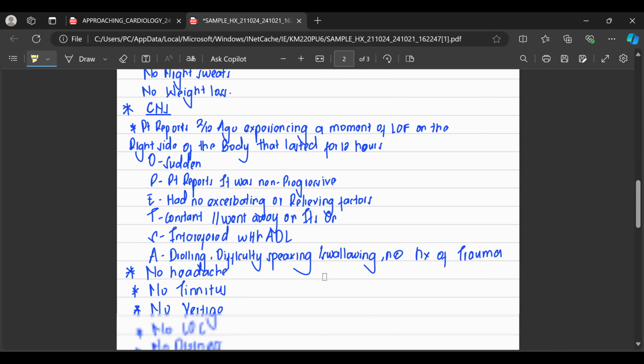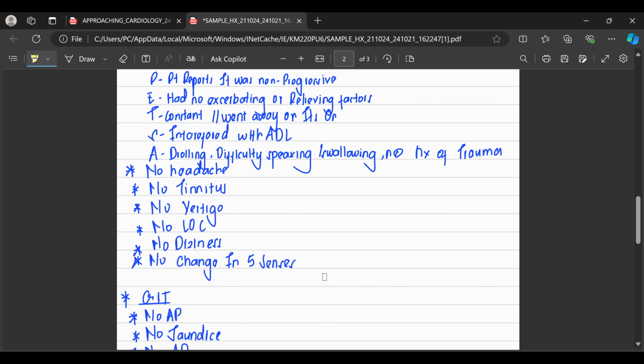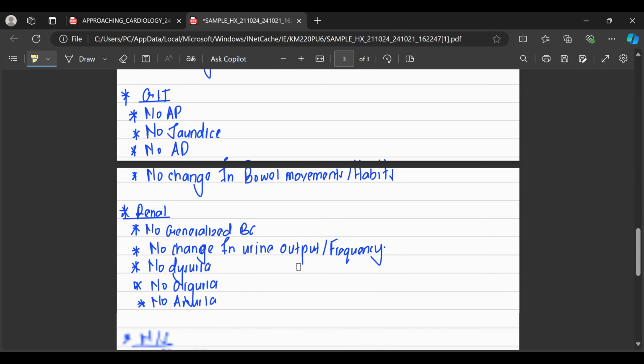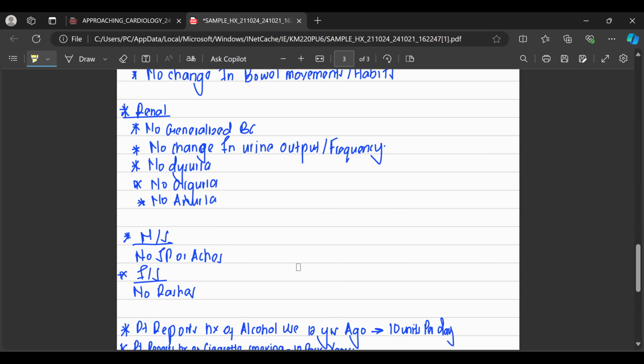He confirms that he had no history of trauma, no headache, no tinnitus, no vertigo, no loss of consciousness, no dizziness, and no change in any of the 5 senses. The patient confirms that he experienced no abdominal pain, no jaundice, no abdominal distension, no change in bowel movements or habits. And the patient reports that he had no generalized body swellings, no change in urine output or frequency. Patient confirms that he had no dysuria, no oliguria, or any anuria. The patient confirms that he had no joint pain or aches, and no rashes.